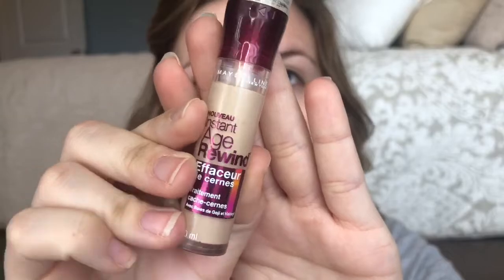I started with the Too Faced Shadow Insurance Eyeshadow Primer to prime my lids, then taking my Maybelline concealer to conceal any discoloration and veins on my eyelids, and then I'm going to set all of that with my Maybelline Loose Setting Powder.